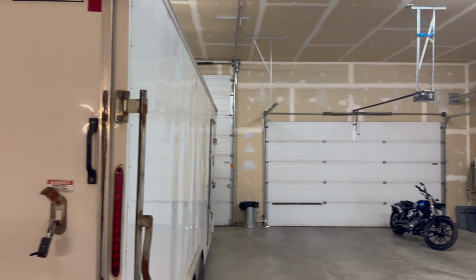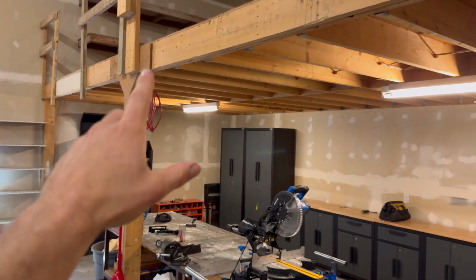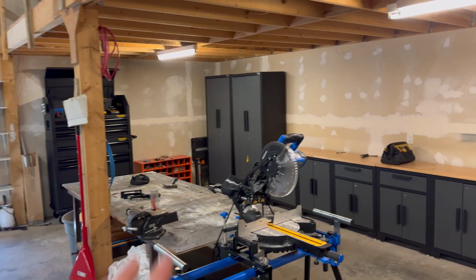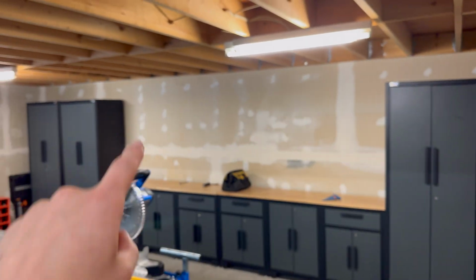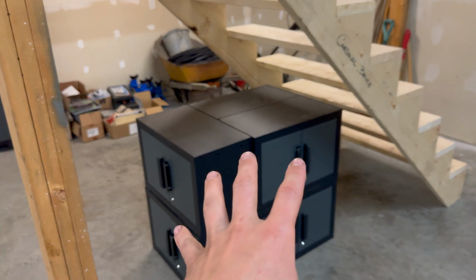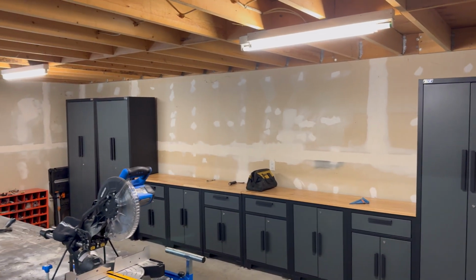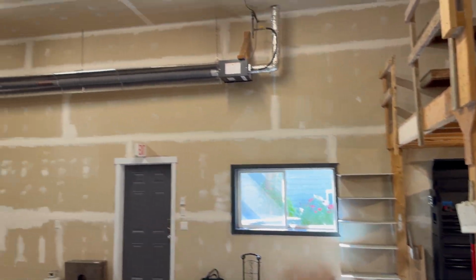The intent is to leave this largely open, and then for underneath the loft here to be kind of the tool and work area. So you can see I've got my cabinets in place now. I still have the overhead bins to mount up. They're all just sitting down here. I've just been deciding whether I want to go ahead and start painting already or get the cabinets set up and leave the painting for a future project.